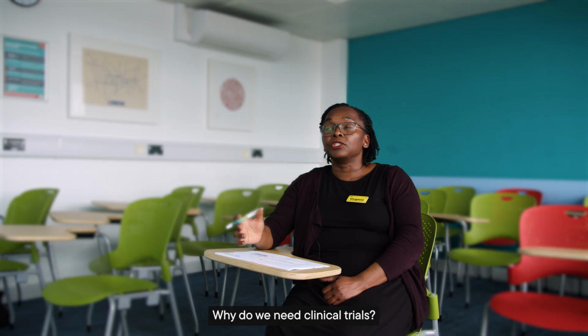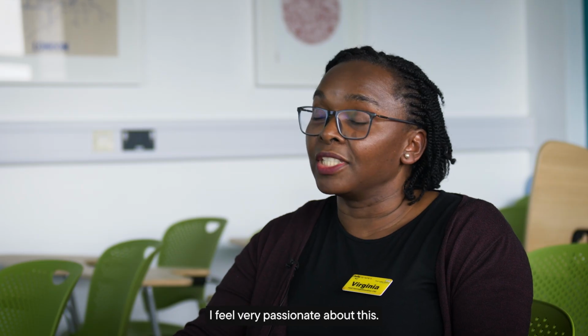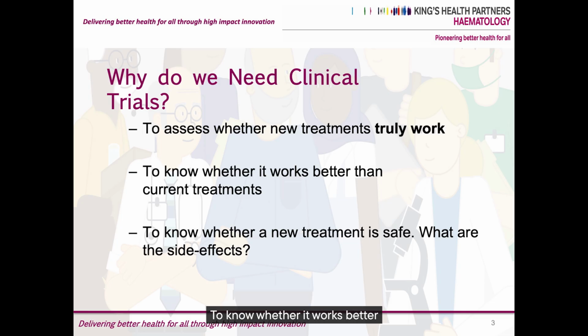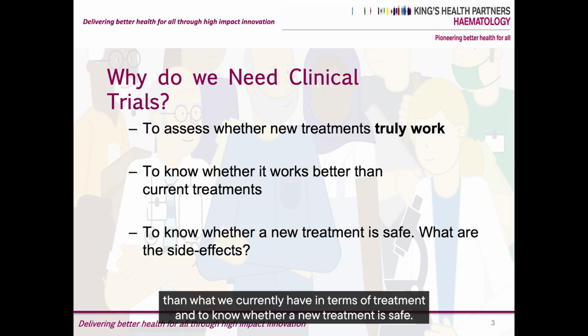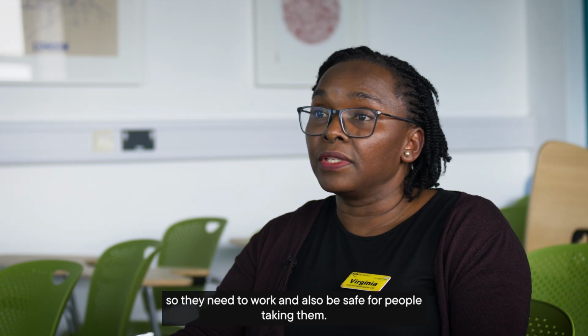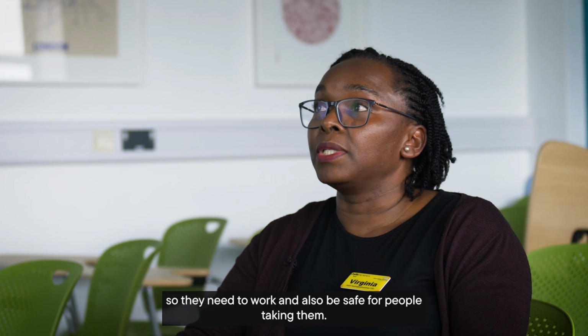Why do we need clinical trials? Now, I feel very passionate about this. We need clinical trials to assess whether new treatments truly work, to know whether it works better than what we currently have in terms of treatment, and to know whether a new treatment is safe. Ultimately, we want the new treatments to be both effective and safe. So they need to work and also be safe for people taking them.